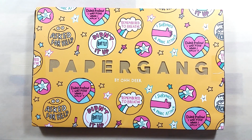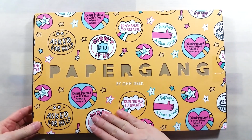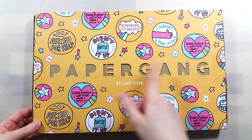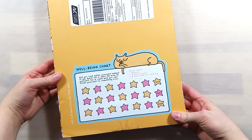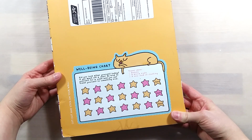This box was September's box, featuring the artist Gemma Correll. It was following a theme of self-care and organization. Most of the boxes have a bit of the organization theme to them, as they are full of stationery items, but this one was particularly focused. The design of the box itself is already a good indicator, featuring self-care designs on the front and a well-being chart to cut out on the back.